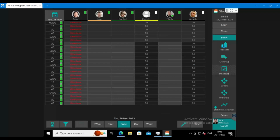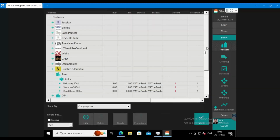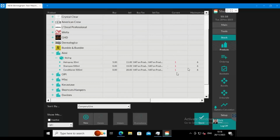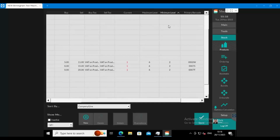If I go to my products on the right hand side and expand Amy and styling, there's my product levels just there. Now, if you're wanting to use the system to generate an order for you, we've now got our stock levels. We know exactly how many we've got in stock, but we need a way to generate how many we want to keep in stock, because at the moment, I've only got one. So if we scroll to the right hand side, you'll notice we've got these two columns just here: maximum level and minimum level.